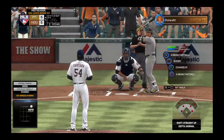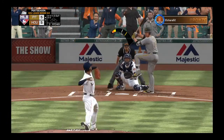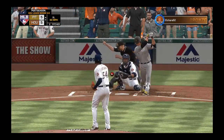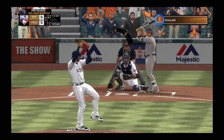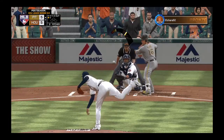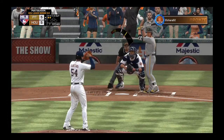Now striding forward, Jung Ho Kang. He's hitless in 3 at-bats to this point. Swing and a miss on the slider, 0-1. I had him guessing that time as he's barely able to foul it away.